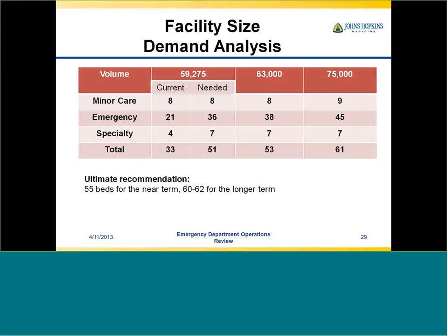And now let's look at some future volume scenarios and see how we do there. Ultimately, they recommended a bed level in between these two of about 55 beds for the near term and 60 to 62 to enable some future growth. And then you might wonder, well, why? How did we pick those numbers out of the hat?